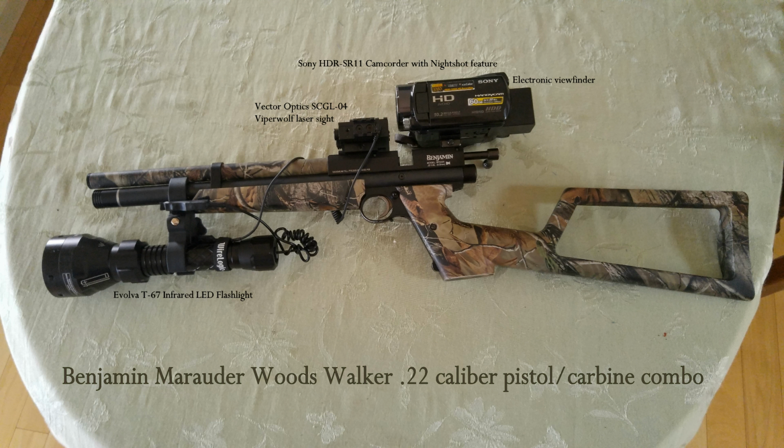The pistol itself has a 10-inch barrel. Inside the shroud, in front of the barrel, is a suppressor that silences the gun very nicely. The Woodswalker has an 8-shot capability in the magazine, so you can work your way through a group of rats pretty quickly. Typically, when you surprise a group of rats and start shooting, they do kind of a Keystone Cops sort of bouncing around, running into each other before they decide which way to go. And that's a great opportunity to take out more than one or two.